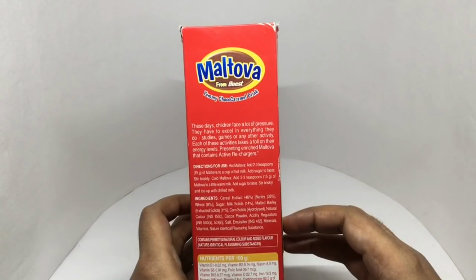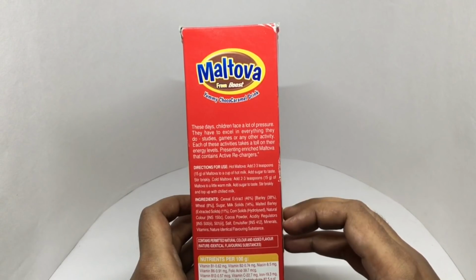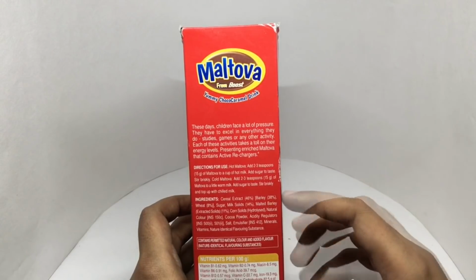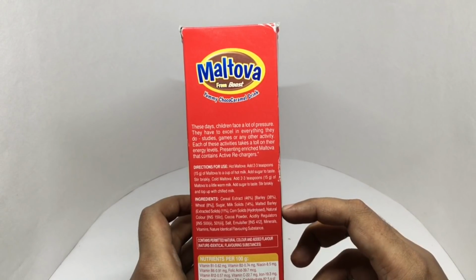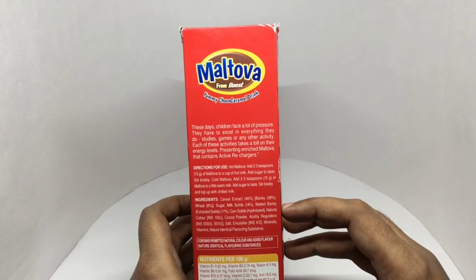presenting enriched Moldova that contains active recharges. Hot Moldova: add 2 to 3 teaspoons of Moldova to a cup of hot milk, add sugar to taste. You can also have it cold though. Ingredients are a cereal extract, barley, wheat, sugar, milk solids, malted barley, extracted solids, corn solids, natural color, cocoa powder, acidity regulators, salt, emulsifier, minerals, vitamins, natural identical flavoring substance.